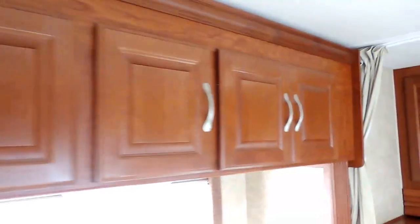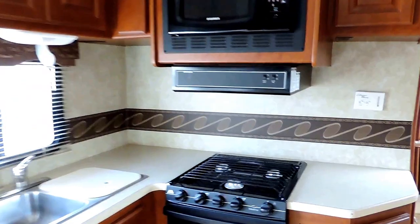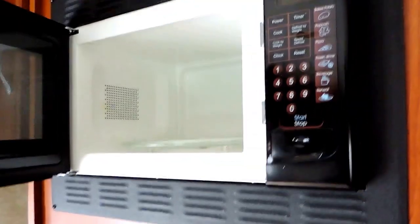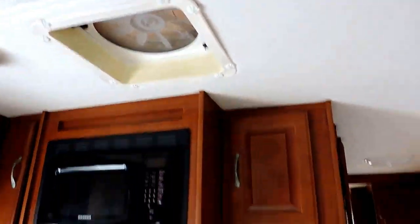And nice overhead cabinets. The kitchen's kind of here on the left in a corner. 3-burner stove and oven. Microwave. Double sink with cover. Beautiful overhead cabinets. Has a fantastic fan here in the ceiling.